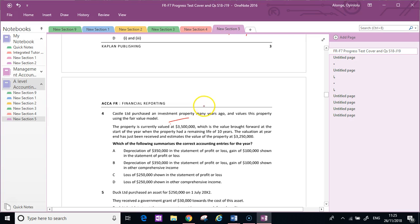We value investment properties at their current value. We do not depreciate investment properties. We just do not depreciate investment properties. And all movements go straight away to the statement of profit or loss. Right? That's what we do. We buy and sell properties, we rent them. Right. So what do we have now?